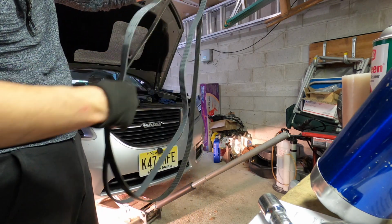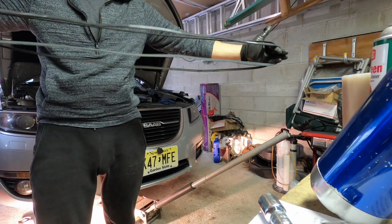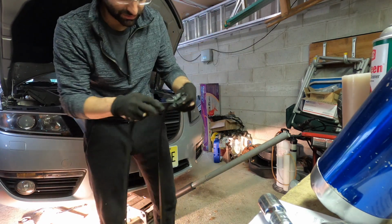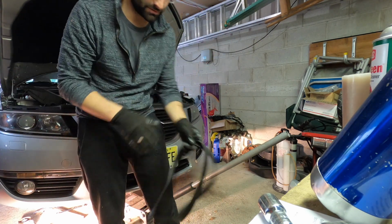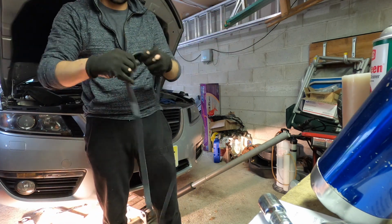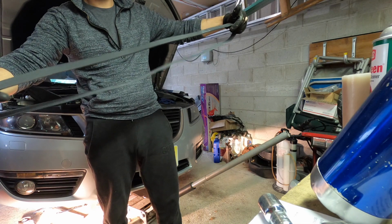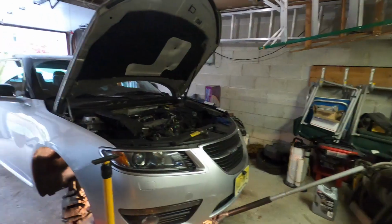So guys, here it is. You can see how the new one is much tighter than the old one. So even though this thing isn't cracking per se that much, it is definitely stretched out and used. So replacing it with this is going to help us definitely quiet down some of the rattles on putting it in drive at idle. So now I'm just gonna go ahead and reinstall this.